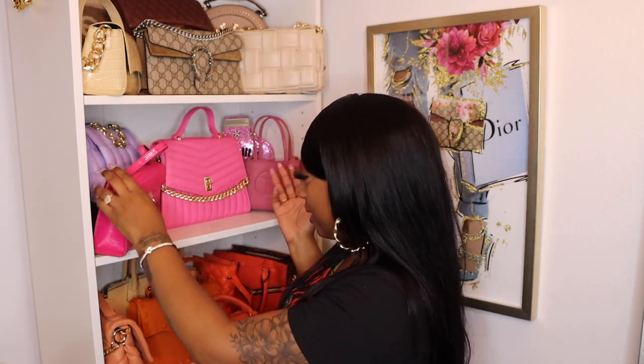So let's get into the next row, these light colors. And this bag is so cute and little. So I got this from Forever 21, and you see I have not worn it.